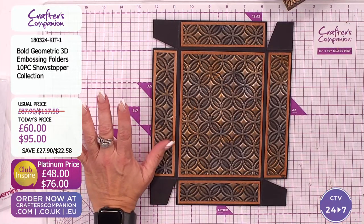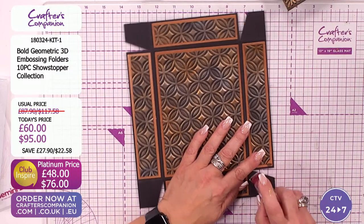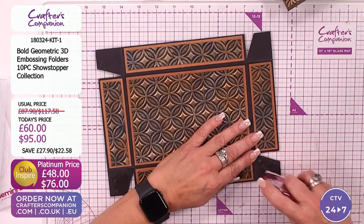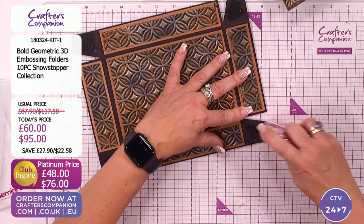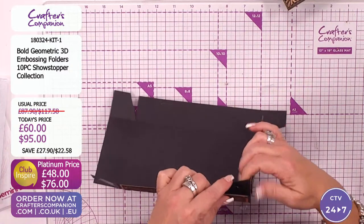I'll come to decorating the top of it when it's all put together, but what I'm just going to do now is attach my box lid. I'm just popping some of our super strong double-sided tape onto there. And then let's just attach and put our box together now.